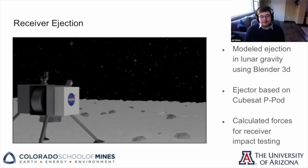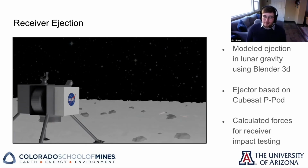Receiver ejection is inspired by Peapod ejectors used for CubeSats. You can see on the top of our lander, we have our transmitter, and then we have our CubeSat ejector, which is our Peapod. In that Peapod, which is that little square on the right of the lander, you can hold up to 4 of these femtosats.